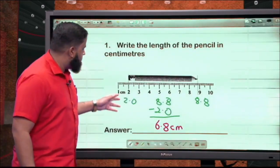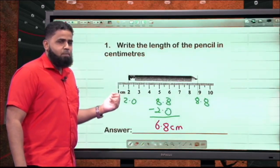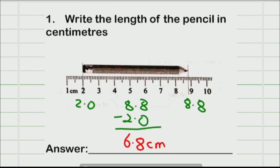Of course, that is not shown here. We are just shown from 1 centimeter onward on the ruler. But in any case, we are measuring from 2 centimeters to 8.8 if you just count. Remember, a centimeter is broken up into 10 millimeters, and we count 1 millimeter at a time. Well, this longer mark here in the center is the 5 millimeter mark, and it goes on for 3 more intervals. So that is 8.8, and we subtract 2.0 from that because that's where we start, and we'll get 6.8 centimeters in length.